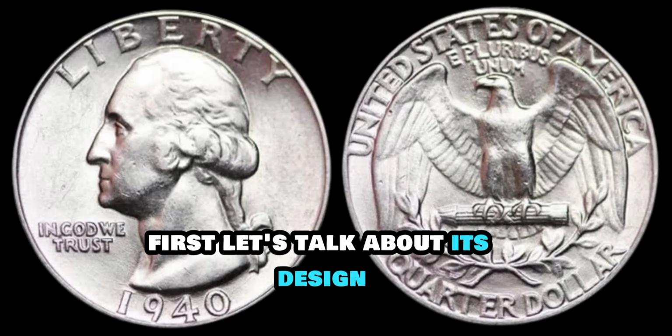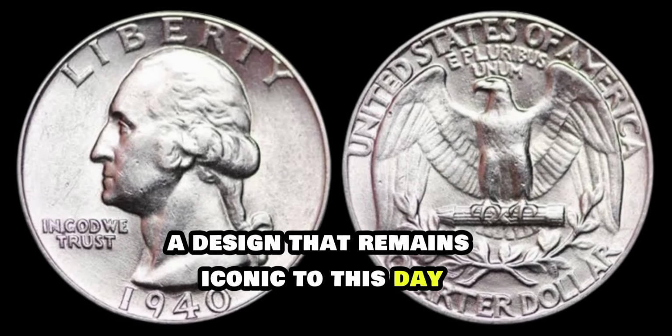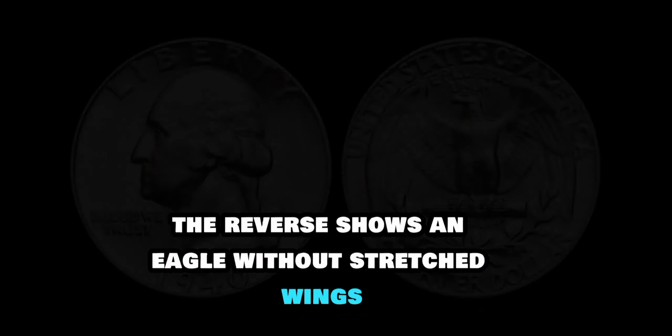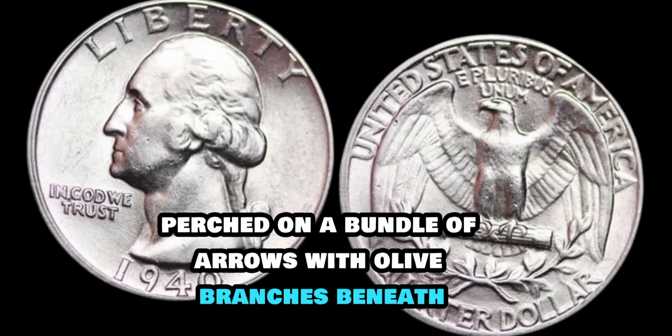First, let's talk about its design. The obverse features John Flanagan's portrait of George Washington, a design that remains iconic to this day. The reverse shows an eagle with outstretched wings, perched on a bundle of arrows with olive branches beneath.